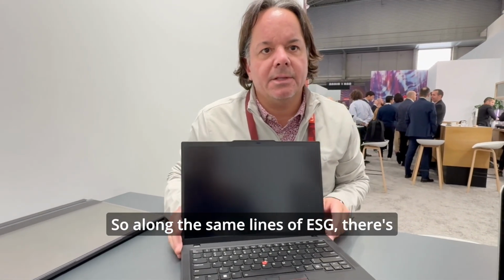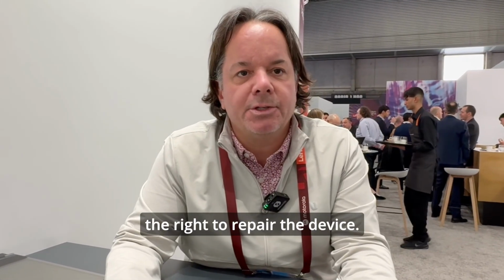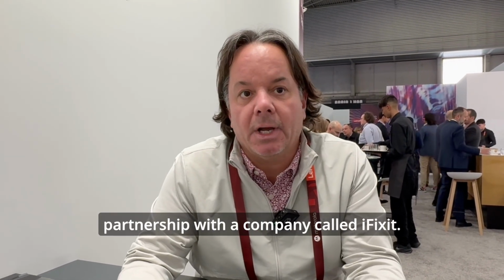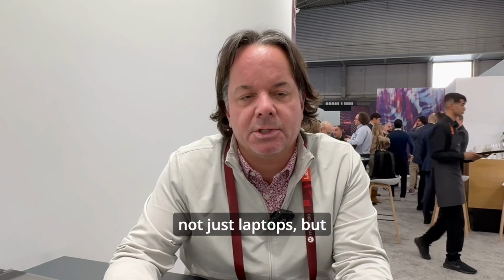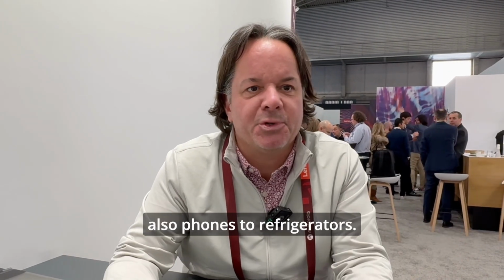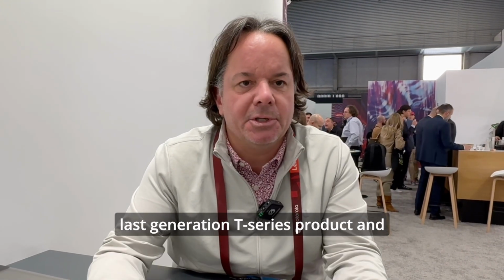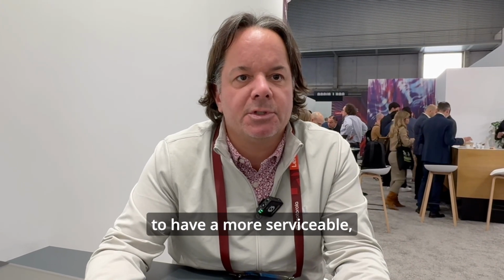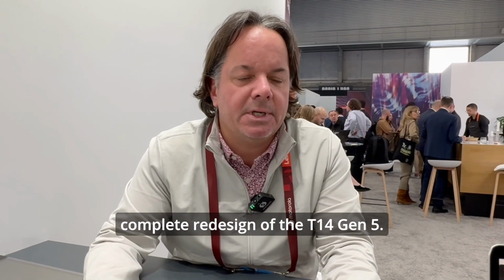So along the same lines of ESG, there's an increasing request for the right to repair the device. So what we have done, we've worked in partnership with a company called iFixit, and iFixit is globally known as the leader in serviceability and repairability for all types of devices, not just laptops, but also phones to refrigerators. And so we partnered with them after our last generation T-Series product and asked them, what do we need to do better to have a more serviceable, more repairable device? And so we worked with them on the complete redesign of the T14 Gen 5.